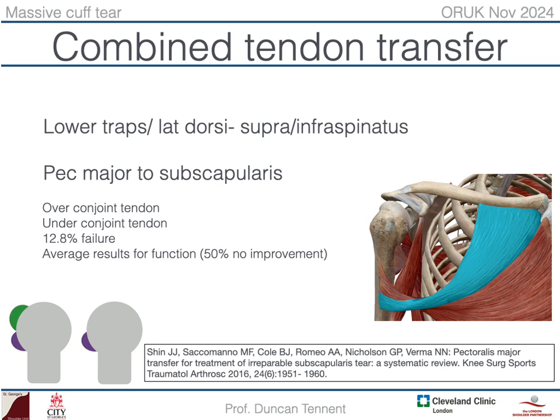Not bad results, but it does have about a 12% failure rate, and 50% of patients weren't very happy with the results. And biomechanically, the pec major is not a great option for this. But it is there and it has been the staple, and there are long-term published results for it.